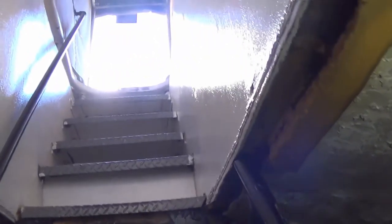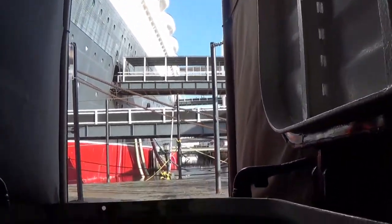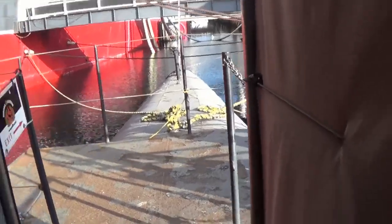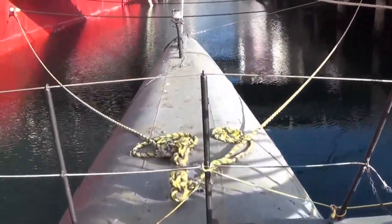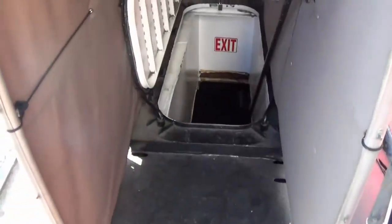Going back up to the exit, just as steep. These are some steep stairs. And that's the Russian submarine, the Scorpion.